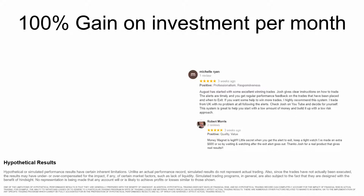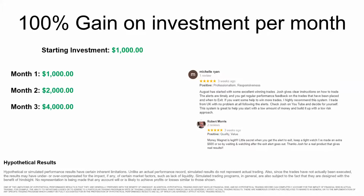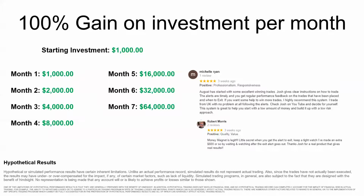So what would that look like to be able to get 100% gain, assuming that you rolled your profits over into the next month? We don't recommend doing that, nor do we teach doing that, but I also want to share with you the potential. So starting with $1,000 average investment, taking advantage of the option trades. Month 1, you make $1,000. Month 2, you make $2,000. Month 3, $4,000. Month 4, $8,000. So I think you're kind of seeing where this is going. Month 5, $16,000. Month 6, $32,000. Month 7, $64,000. Month 8, $128,000.